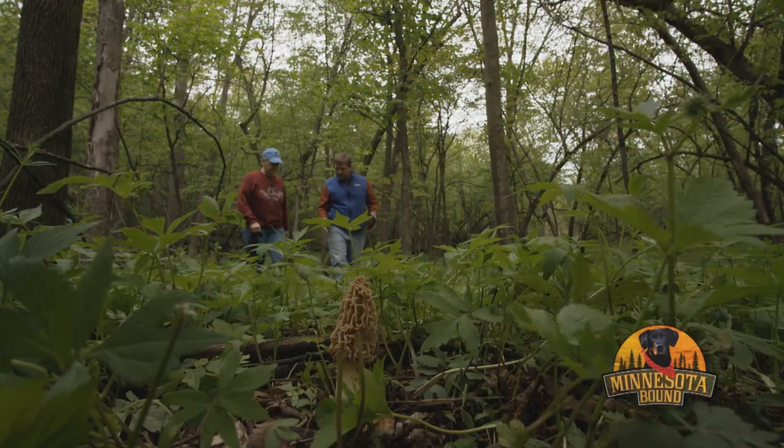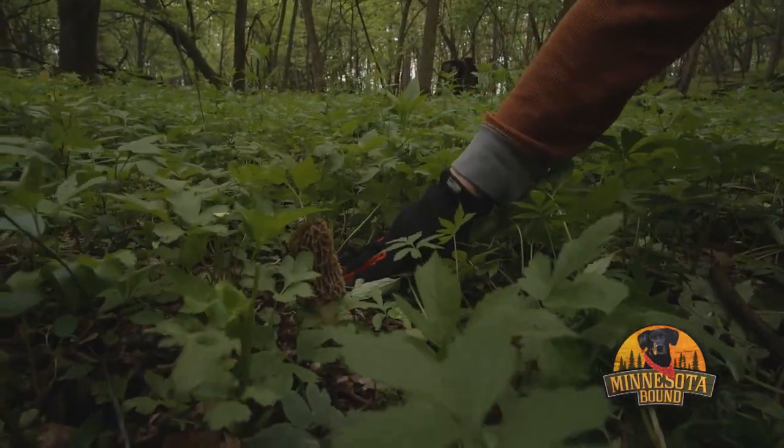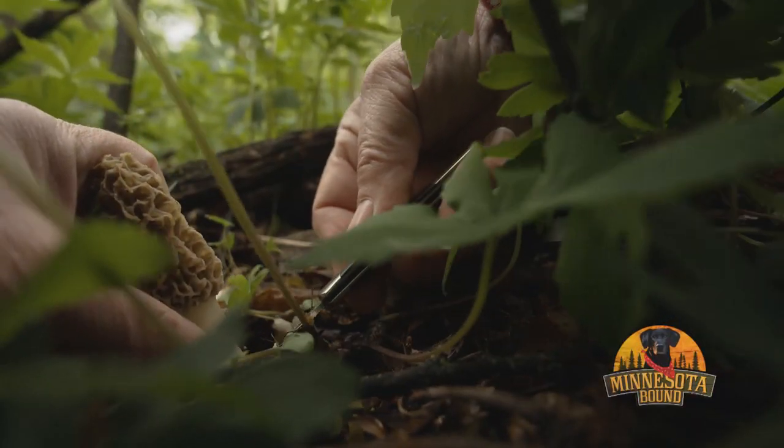Look at the size of that one. Morel mushrooms, they can be so hard to find, but so worth the effort. That's next.